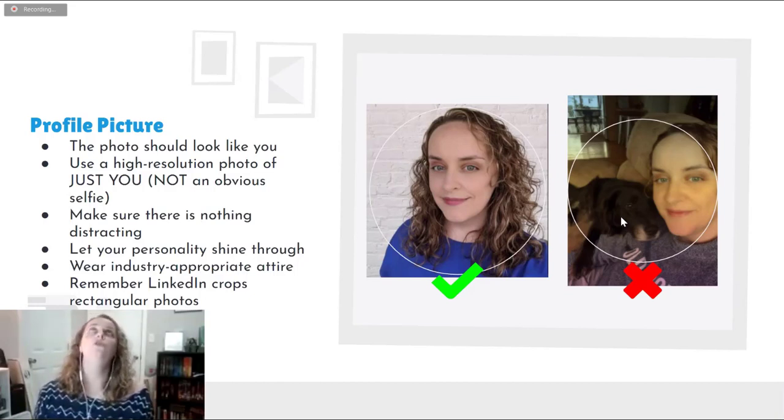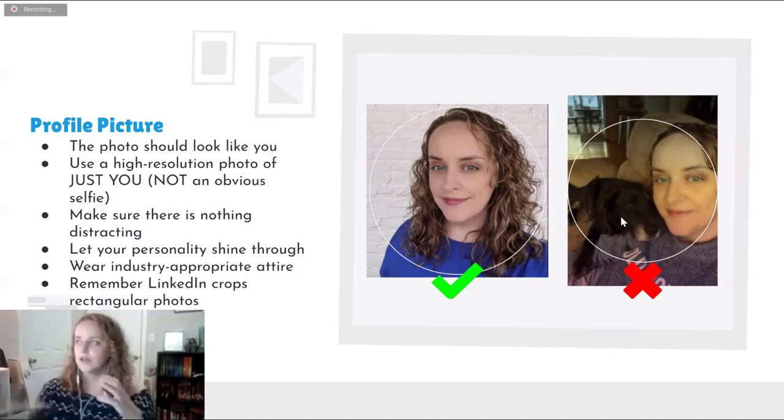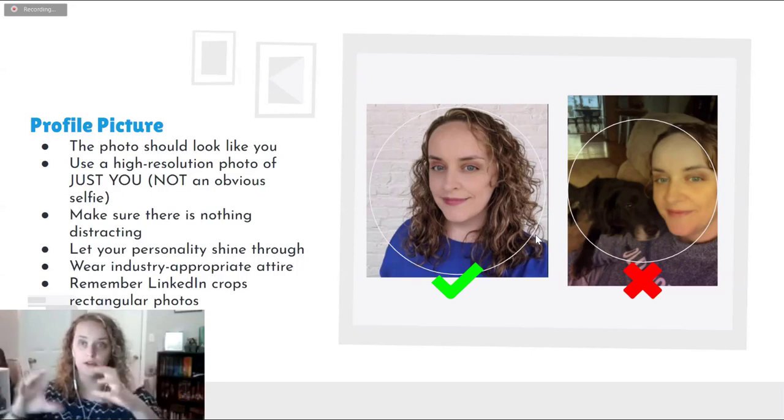And don't forget that LinkedIn will make a circle around your face. So imagine what it would look like if you cut off all the corners of your photo. Can you still see all of you that you want to? It's not going to make you bald. You've got all of it in there. A little bit of my curls are cut off, but that's okay. That always happens. So this profile picture is actually brand new.